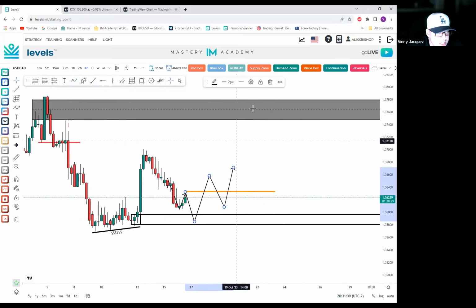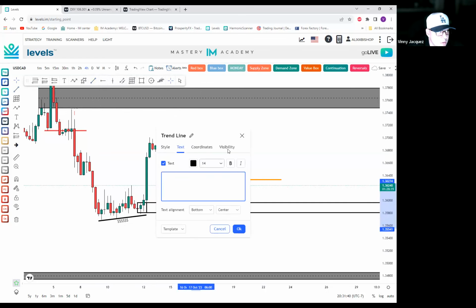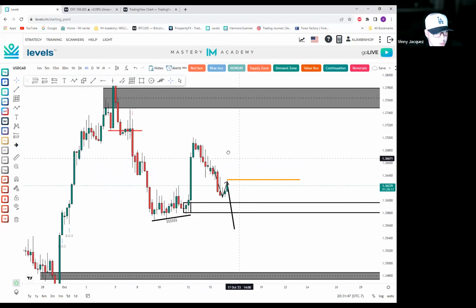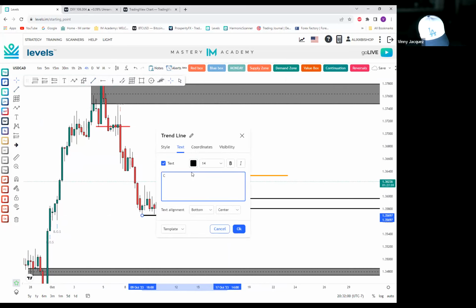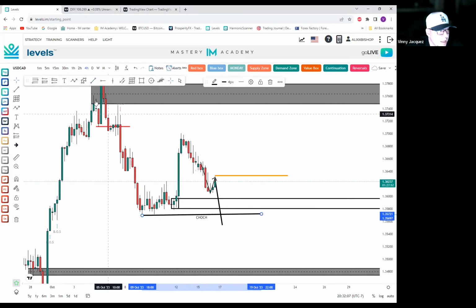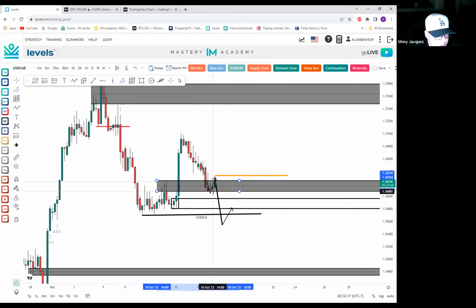But let's just say market fails to hold and actually breaks and closes below. Boom. This needs to be black. Breaks and closes below. That just gave us a change of character to the downside. So now what can we do? We can wait for market to give us a break and retest off of the failed demand, or we can go ahead and mark up our right shoulders.